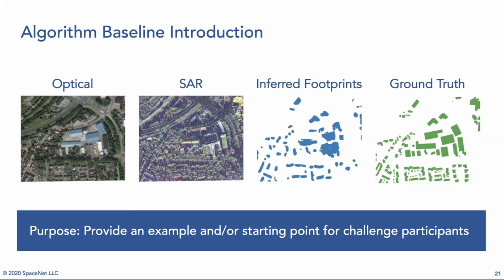So as part of every SpaceNet challenge, we produce an algorithmic baseline, which is a working solution to the challenge statement. And the idea is to provide challenge participants with a starting point that they could elect to use in terms of either ideas or just code as they go off to develop their own solutions.